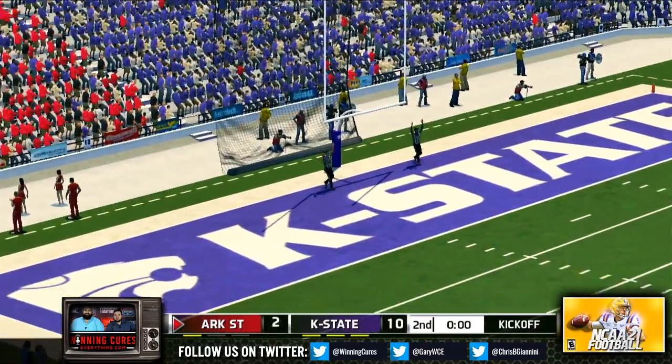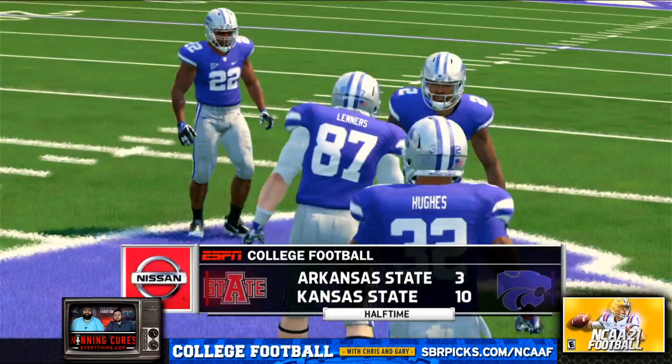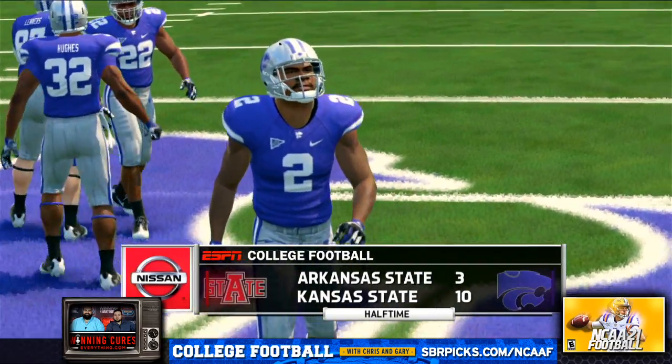He gets it up, and it's long enough, and he just drilled it from long range. It's halftime, and we've got a close one. Kansas State's lead is a touchdown.